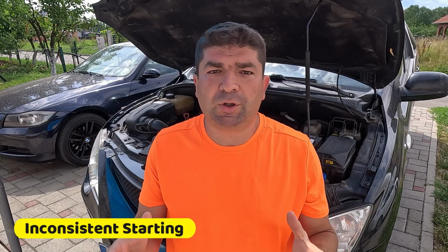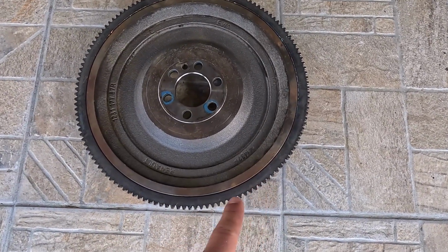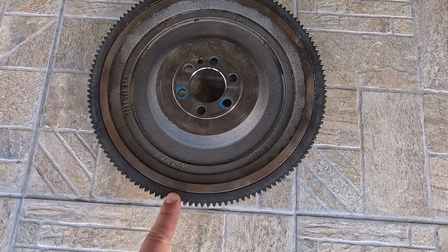The flywheel has teeth around its outer edge, which make up the starting ring in which the starter motor connects to crank the engine. Over time, these teeth can break, and when the starter tries to engage with them, you'll hear a grinding noise. In most cases, the engine will eventually start after a few tries, but this intermittent problem will worsen the longer you wait to repair it. Even more, misusing the starter in such a way may cause damage to it, adding unnecessary expenses.